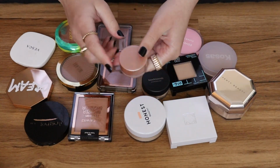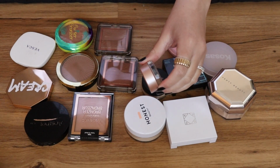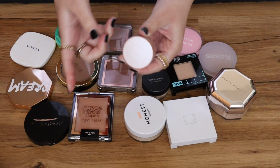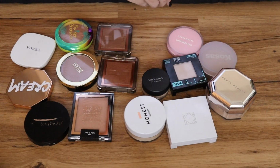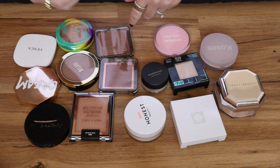Okay, so I actually found this Becca Under Eye Corrector in this kind of category. I think it can go into the concealer foundation situation because that's probably where it should go. I'm keeping this one and I'm moving it to the concealer situation. So I have 8 bronzers and then 7 powders. So I think I'm gonna start by swatching the bronzers and then I will come back.